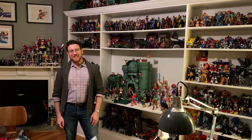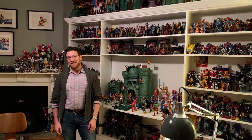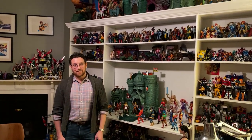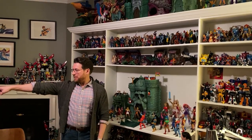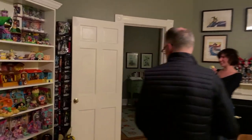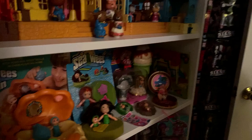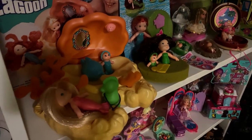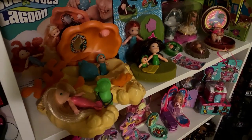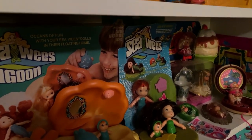How long have you been collecting? I never stopped from a child. Do you remember your first piece? Sandy Seaweed, a Little Mermaid doll. Point her out. There she is. But Coral was my favorite, the redhead. I would spend hours in the bath with the Lagoon playset.